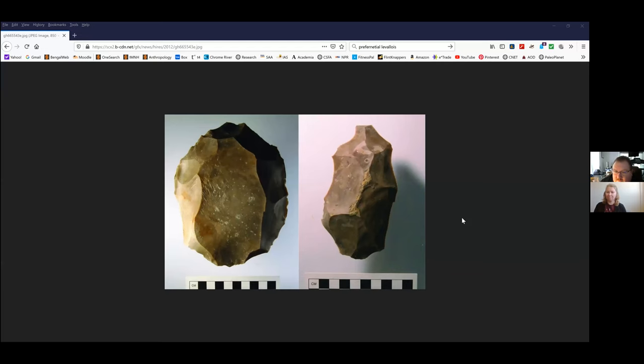Yep. So this is a preferential Levallois. This is the flake that you're trying to get. This thing, and we call it a tortoise shell biface sometimes too. It's about as thick as your hand is.